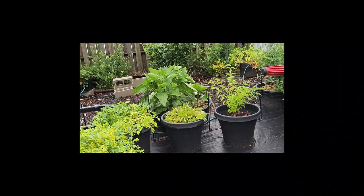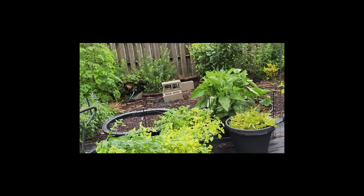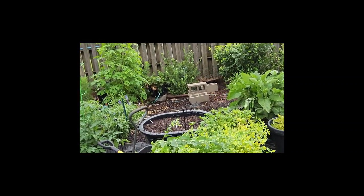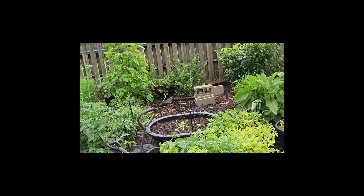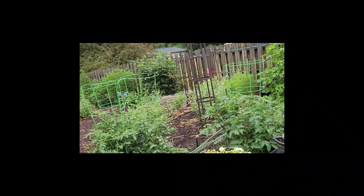I am in Kalamazoo, Michigan, Zone 6A, and it is the 15th of July, Saturday morning. Like I said, it's about 8 o'clock and it's overcast today. But I'm going to give you the rundown of what's happening in the backyard. First, let me do a pan.